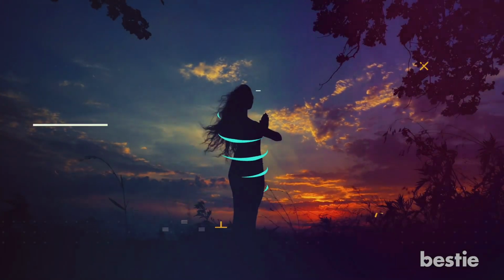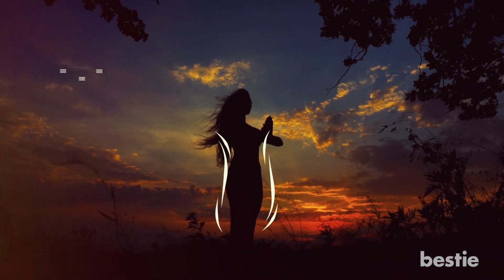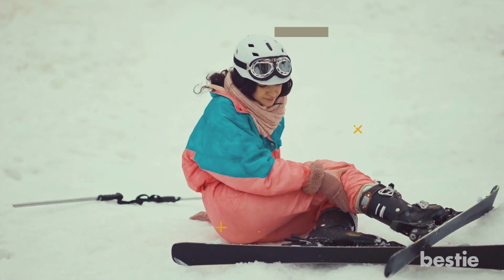Your body needs balance to function efficiently. Balance is control. It's how you manage to stay on your feet without falling over. Adequate balance means better movement and fewer injuries.